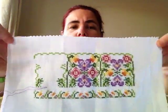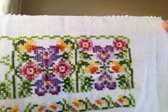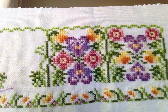So there's little tiny bits of backstitch to be done. Let's bring it a bit closer so you can have a closer look. There's bits of backstitch to be done on the pansies and on the pink flowers, but it is kind of just like the odd line in a corner. It's not fully backstitched.